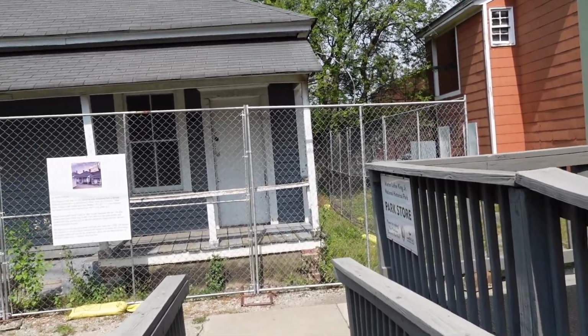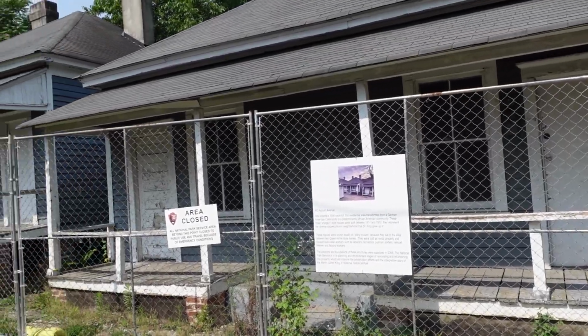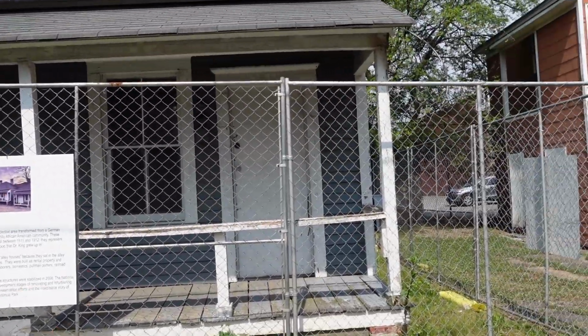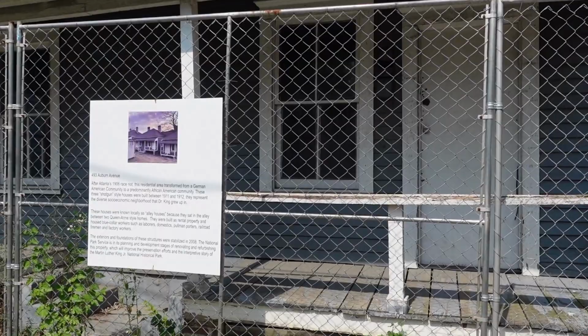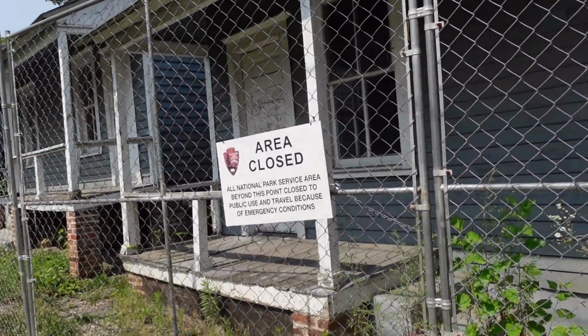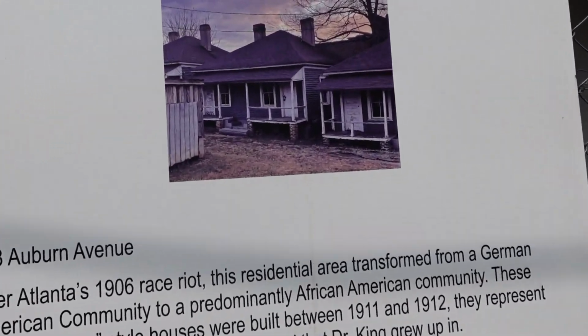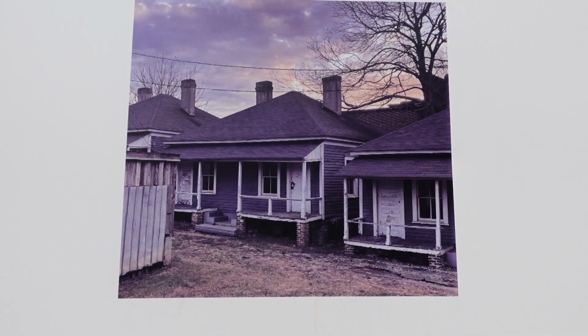But he was saying that these homes were shacks built. Let's read what the sign says. All right, so it's closed off, right? It says 493 Auburn Avenue. So you look, they look like this.